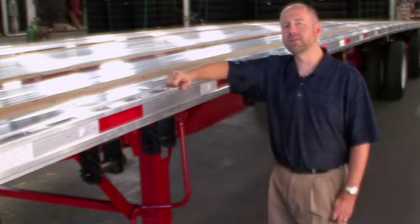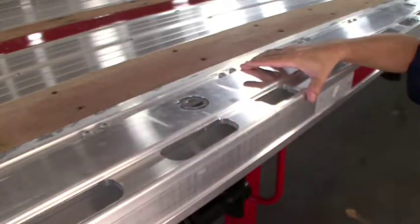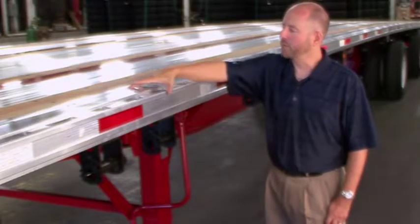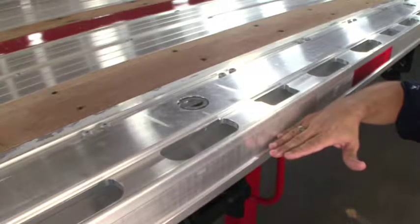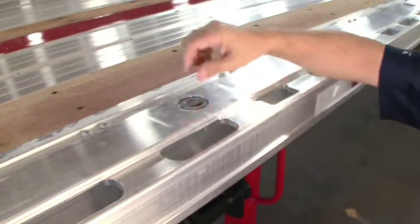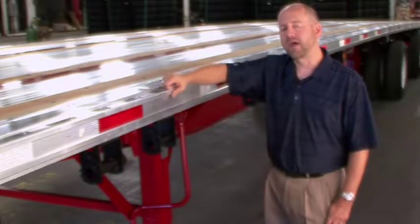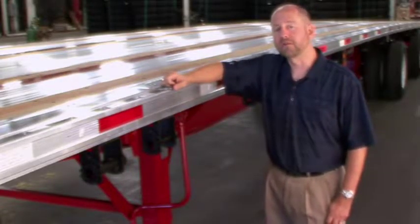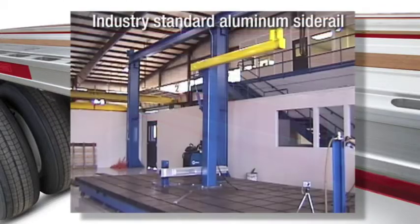One of the most exciting features on the Fontaine Infinity series of trailers is our routed aluminum side rail. This rail design is made from a one-piece aluminum extrusion, features a recessed area for conspicuity tape, routed stake pockets and securement slots, and also is available with optional chain tie-downs. This design has been used for several years on our Fontaine Revolution series of trailers and is proven to be virtually indestructible. This video from our state-of-the-art research and development facility proves the point.